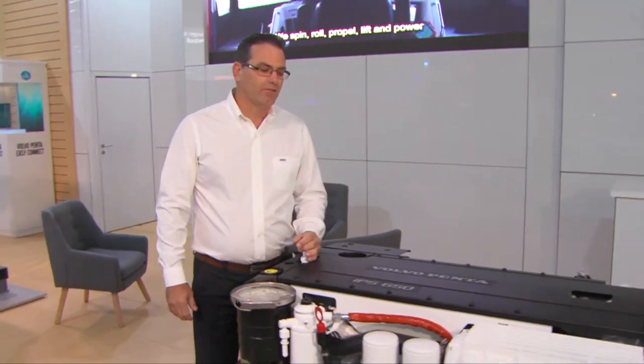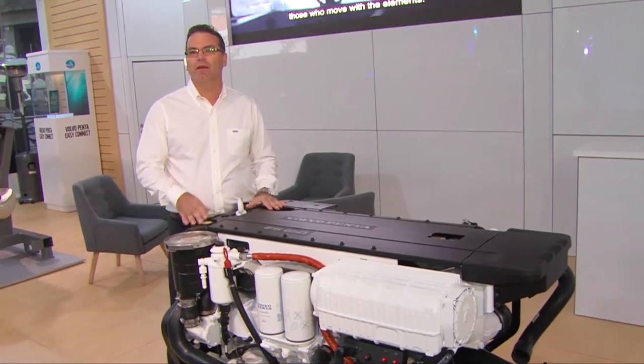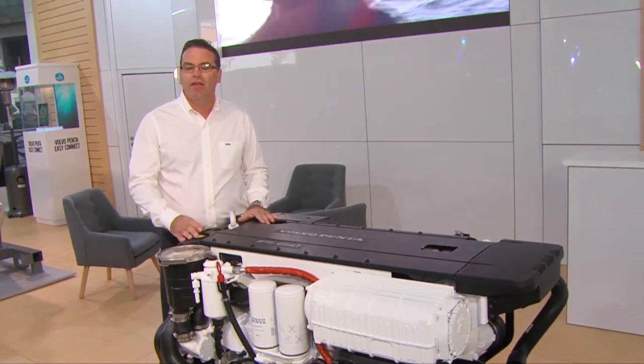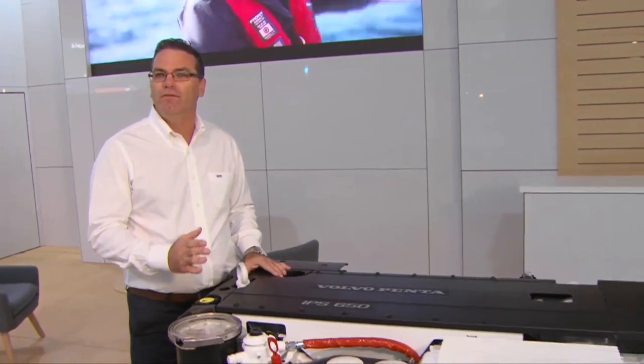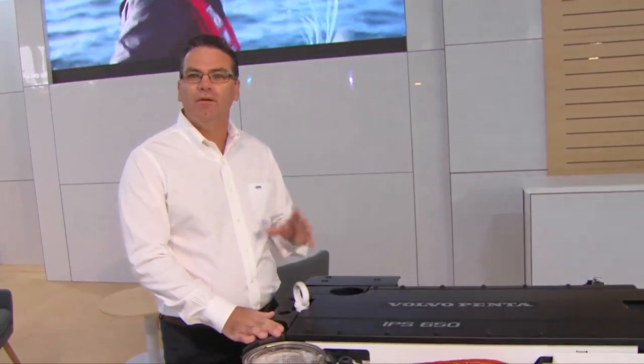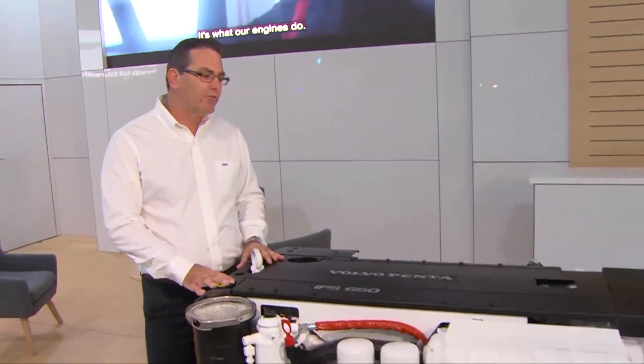So now we're on the stand, let's start with the new D4 D6 engine. But before we talk about this brand new engine, I want to talk about the history. This history started in 2003 when Volvo Penta released the D4 D6 product. But since then, about 5 years ago, it was decided to think about the future and produce a new engine.